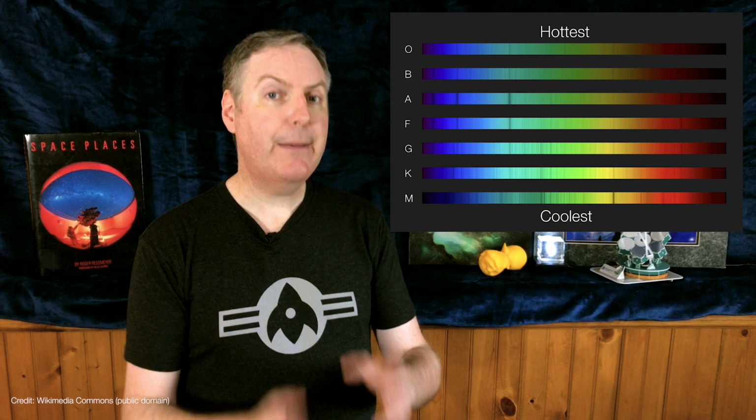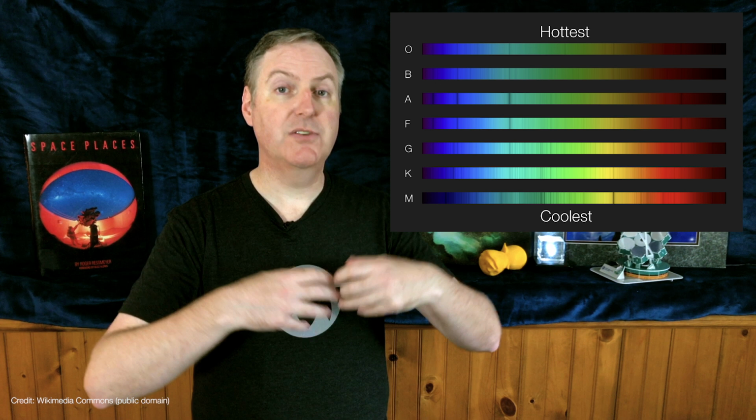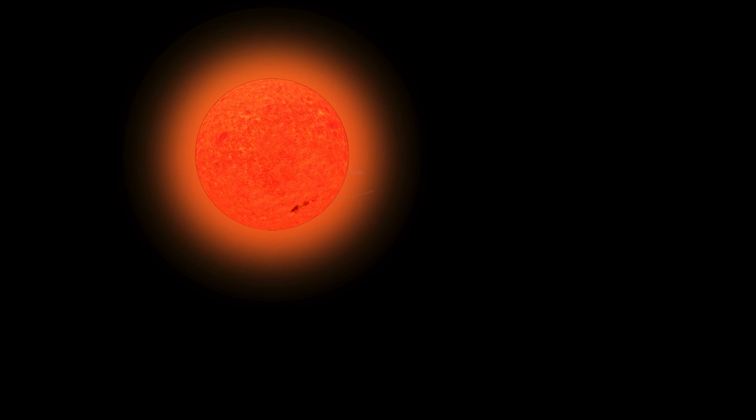But if you happen to know the distance to the star, then you can calculate how much energy the star is really giving off. It's a property that we call luminosity. Think of it this way. A spotlight is intrinsically more luminous than a flashlight. But if you move the spotlight far enough away, it'll appear no brighter than the flashlight. That means a star's apparent brightness depends on its distance as well as its true luminosity.